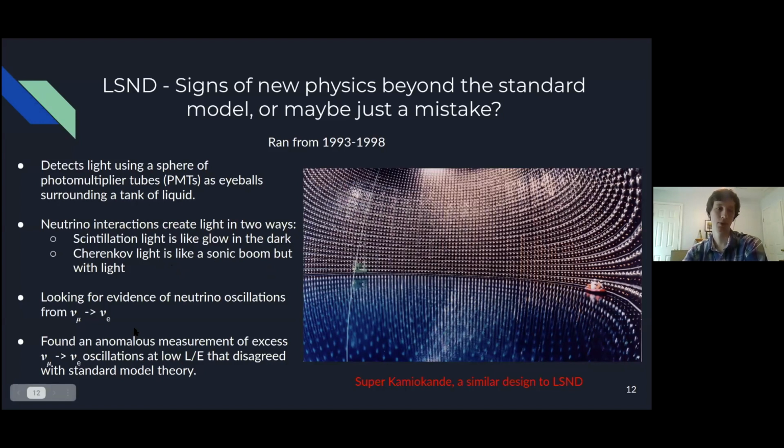So LSND was trying to look for this oscillation from the muon neutrino to the electron neutrino, actually the antiparticles, but I don't want to get too deep into the physics and math. But it's looking for this oscillation. And what it ended up finding was that there was indeed an oscillation from muon to electron, like we at this point expected, but there was more than theory predicted. So this was an anomalous measurement of excess low energy oscillations. And this was kind of a head scratcher. So that's what gets the ball rolling towards MicroBooNE, is a series of experiments of trying to understand this excess.